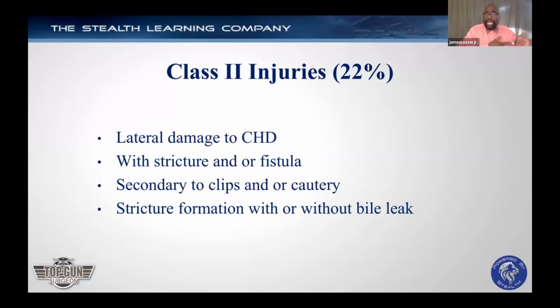Now let's go to the class 2 injuries, which made up 22% of the injuries. And these particular injuries were lateral damage to the common hepatic duct with or without a stricture or fistula. And usually that's that Pac-Man one. Remember that class 2, I call it the Pac-Man injury. It involves the common hepatic duct and is secondary to clips and or cautery. And then you can get stricture formation with or without a bile leak.